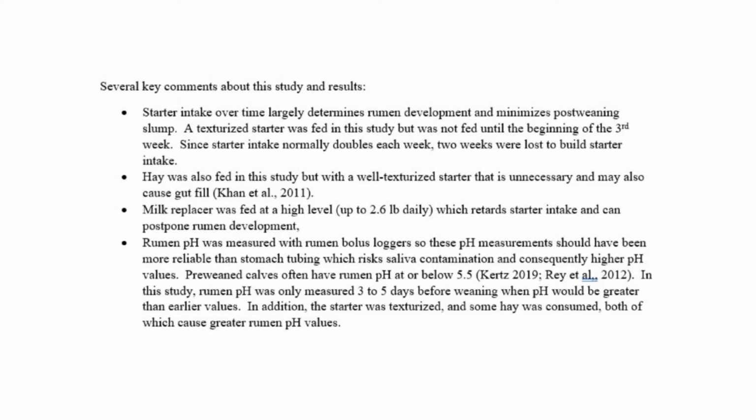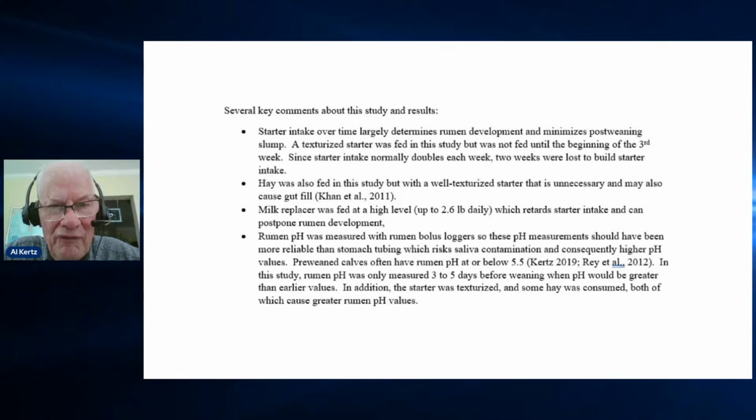Then the milk replacer fed was at a very high level, up to 2.6 pounds a day. So that means that they're less likely to eat much starter because of the inverse relationship there. And the other problem was that they didn't begin to feed the starter until 3 weeks of age. Now, you might say, if you're feeding that much milk replacer, they're not going to eat much starter. That's true. But there's a good indication from a number of studies I've been involved in that starter intake will approximately double each week. So if you only have, let's say, a tenth of a pound starter intake the first week, that would double to 2/10 the second week, to 4/10 the third week, and they only began feeding in the third week.